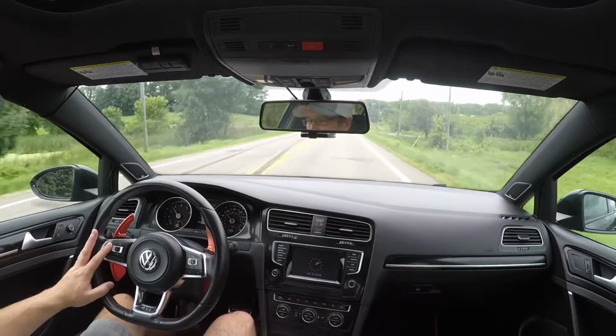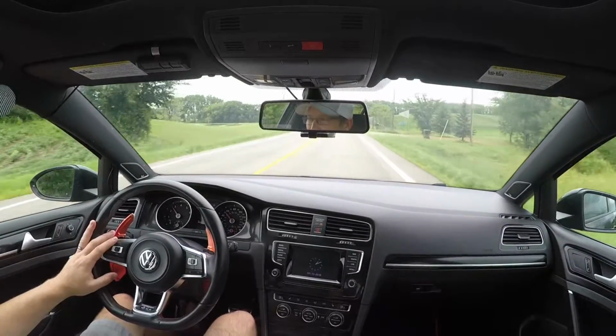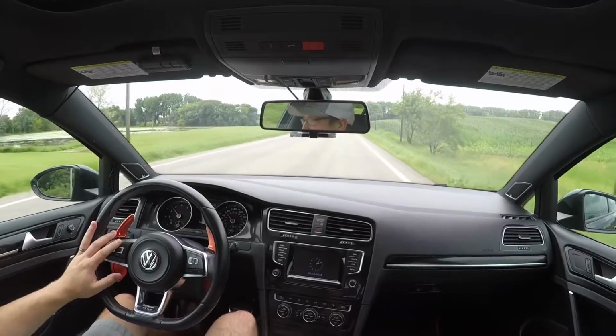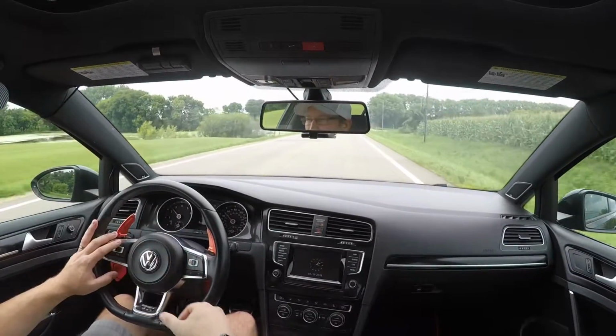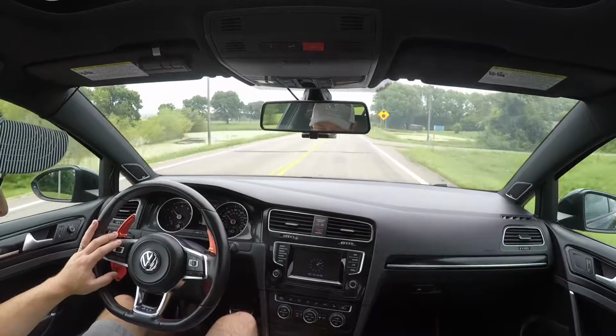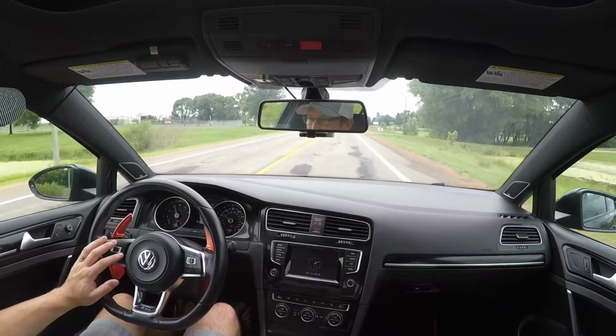Wow. Holy cow, whoa, geez, that took me by surprise. That is a lot more power than was on there. Holy shit. Okay, so let's see, it's holding fourth gear. I put it back into the manual sport, or the automatic sport mode. There's the downshift.